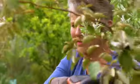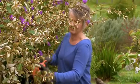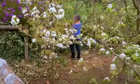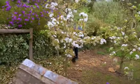The plant I'm pruning is this Elaeagnus submacrophylla. This might look a bit brutal, but with a big hedge like this that's out of control, it's the right tool for the job. So get out there and give the plants at your place a spring prune. They'll love you for it.